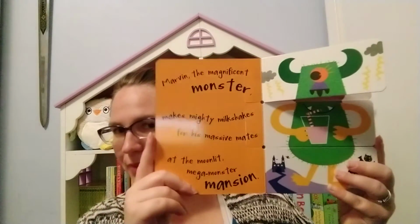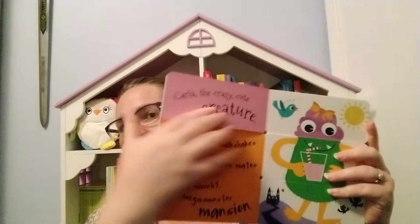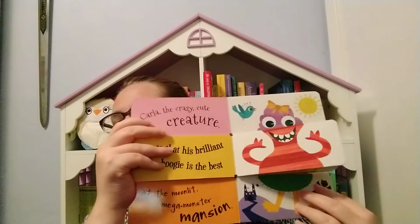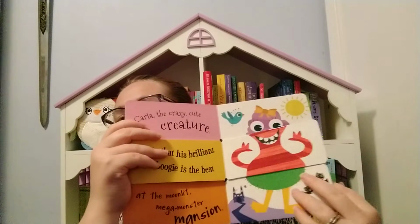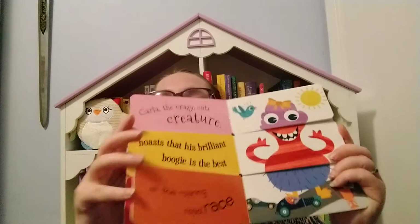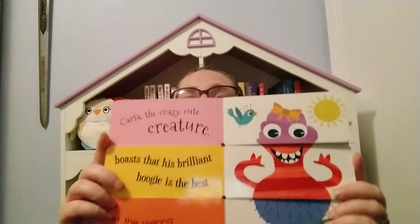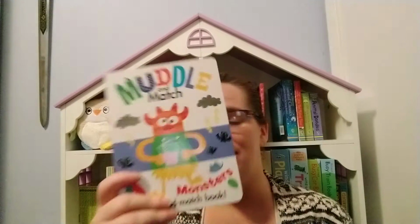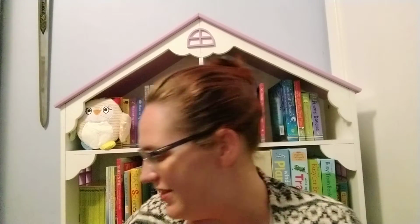But wait, there's more, because each page is actually split into 3 different segments. So you can create hilarious, goofy, silly monsters, and each one has its own specific sound. So you can create so many different stories, and it is so much fun. And this book really grows with you because it starts off just as reading it aloud to them, and then it moves into a lot of imaginative play, which is amazing and so important for our youngest readers.